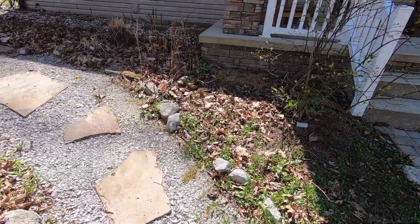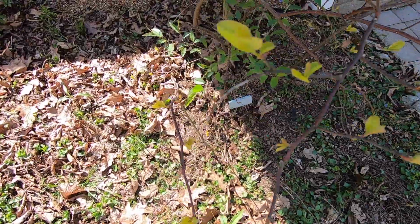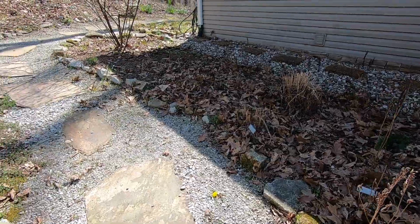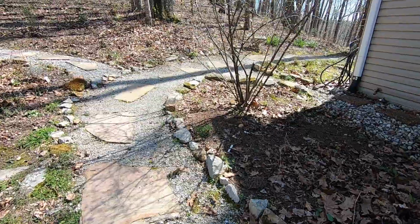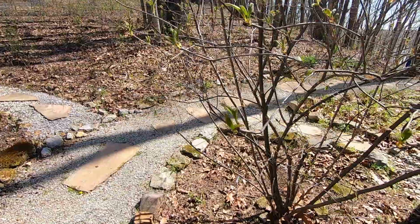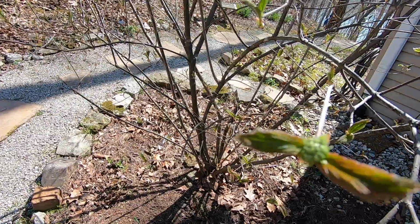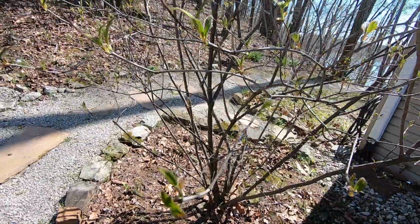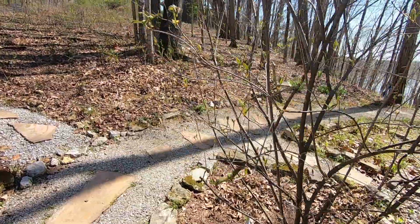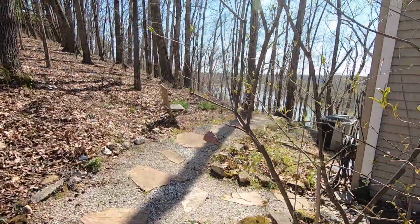You'll see my Virginia Sweet Spire is starting to bloom, or starting to bud, rather. It will be blooming later on in the spring. And I did want to show you my arrowwood viburnum. It is beginning to bloom now. I have some tiny little flowers on it, and this is a great source of nectar, and in the fall it has berries for the birds. So it's a wonderful little shrub.